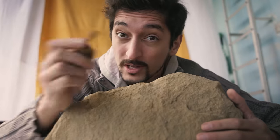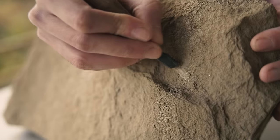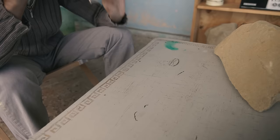as a mineral. So to demonstrate, here's a small little chisel, and as I push it into the stone, it pretty easily removes and smooths out any sort of surface level imperfections, and therefore it shouldn't take too much time for me to chisel out a piece of art from this particular stone.